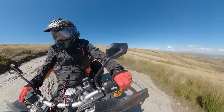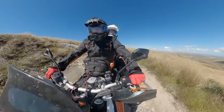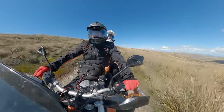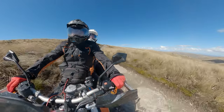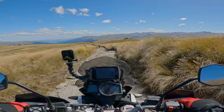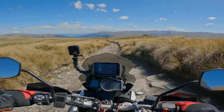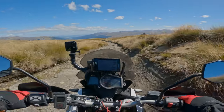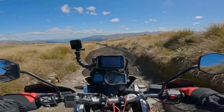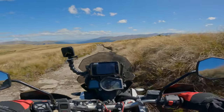There we go. New Zealand TwoUp 24 on the downhill run of the Waikaia Bush Road. I might be drinking something stronger than beer tonight. I think I'd rather come down it than up it with you on. No thanks. Up would be a nightmare.